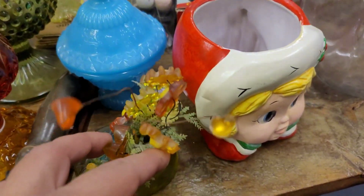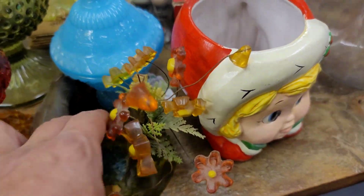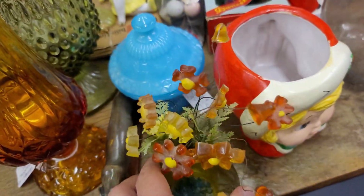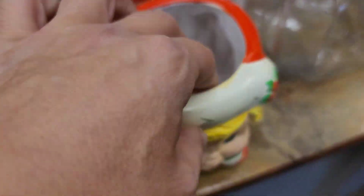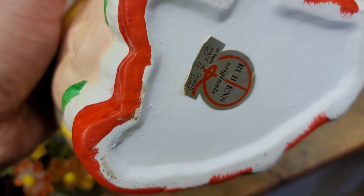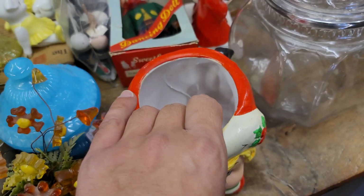Now Tina did let us go down into the basement. I did not film because it was just too dark and it wouldn't come out that well. I did pull out this little lucite flower bunch here. I got the little Rubens girl planter. She's so adorable. Probably a 70s and 80s piece since it's marked Taiwan.